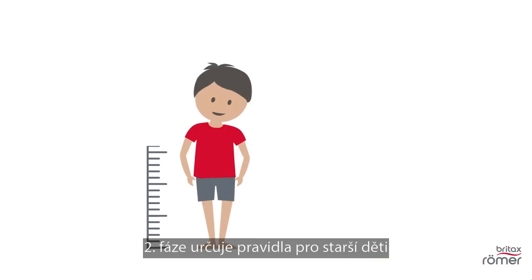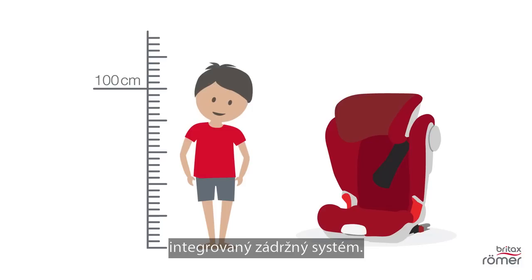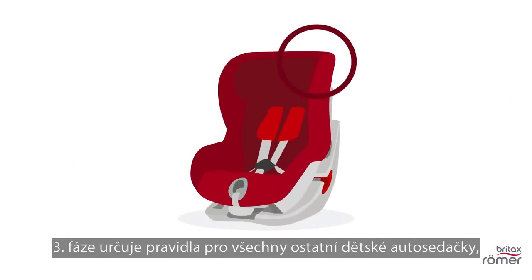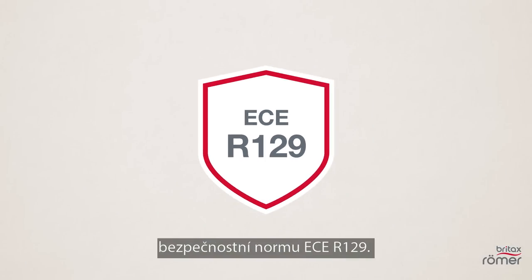Phase 2 defines the rules for older children, taller than 100 centimeters, who no longer use an integral restraint. Phase 3 defines all other child seats not covered in Phase 1 and 2 and thereby completes Safety Regulation ECE R129.